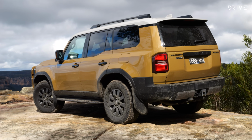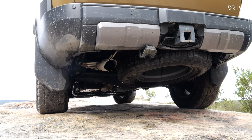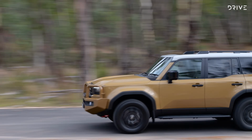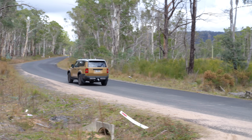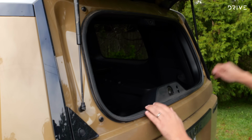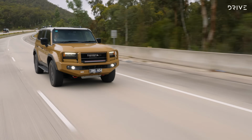There's no more rear-mounted spare wheel on the back available for the new Prado, which means fuel capacity isn't as big as what used to be possible once upon a time. But still, you've got 110 litres of capacity, which is more than a Ford Everest. And now you've got a handy rear opening window hatch at the back, along with a powered tailgate.